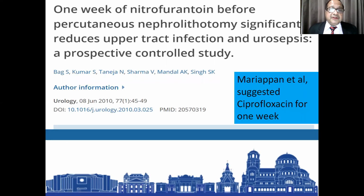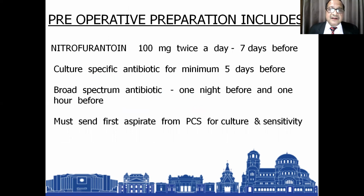This paper, which was published in 2010, suggested that if you start nitrofurantoin 7 days in advance, the septic complications will be minimized. Another similar paper from the Indian Journal of Urology said that if you start ciprofloxacin, the septic complications will be minimized. So we follow this particular publication and we start nitrofurantoin 100 milligram twice a day, 7 days before. Culture specific antibiotic, if it comes positive, for minimum 5 days before.